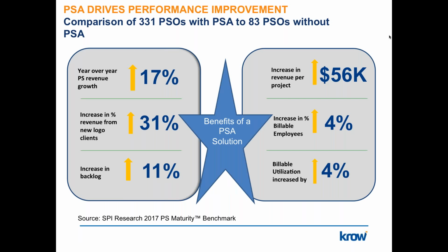So why a professional services automation product? Why is this important to organizations? What are the benefits that an organization can achieve with an integrated PSA or professional services automation product? So this slide is from SPI Research, and for those that are not aware of SPI Research, they are a research firm 100% focused on the professional services industry, and this is from their 2017 PS Maturity Benchmark that compared a lot of things, but in this instance, they compared organizations that use a PSA or an integrated PSA product versus those that do not. And you can see the benefits of those that have and implement an integrated PSA application.